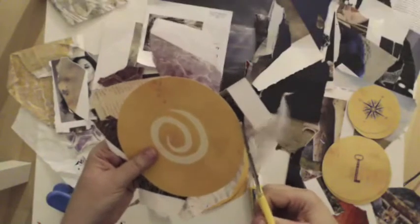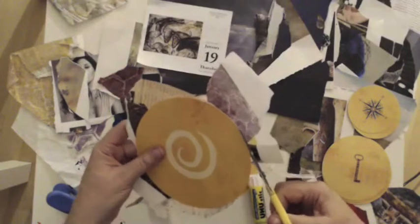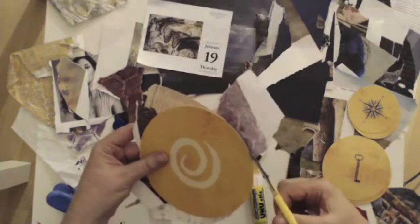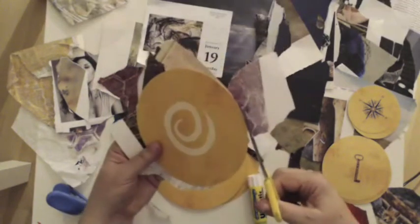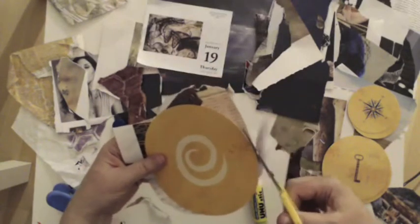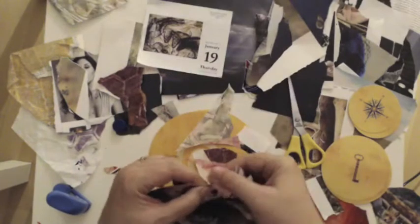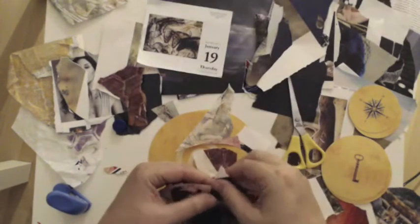Just cut it out on the other side. You're following along the edge of the circle itself. It's pretty thick, so it creates almost an edge that the scissors just want to cut right around. You can even tear out and let those raw images kind of be raw on the edge.